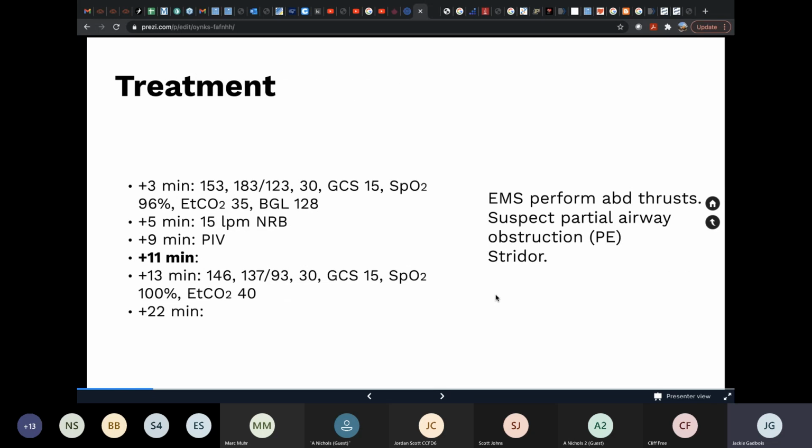Vital signs, again, are the ones that I had presented to you in the previous slide. 5 minutes into her encounter, a non-rebreather mask was placed. Attempts at abdominal thrusts were made by EMS, and because she had some air movement as well as stridor, they suspected maybe a partial airway obstruction. An IV was placed, and she was initiated for transport 11 minutes after patient contact. Subsequent vital signs show continued tachycardia, improvement in her blood pressure, and still tachypnea at 30 with a sat of 100% on a non-rebreather mask. She arrived at Legacy Salmon Creek about 22 minutes after initial patient contact.